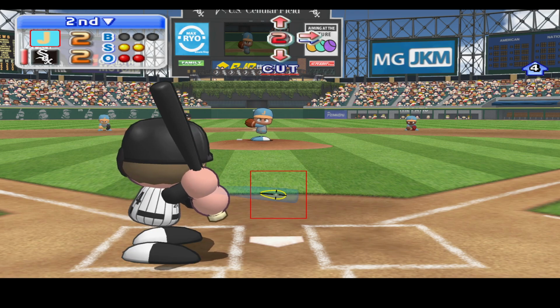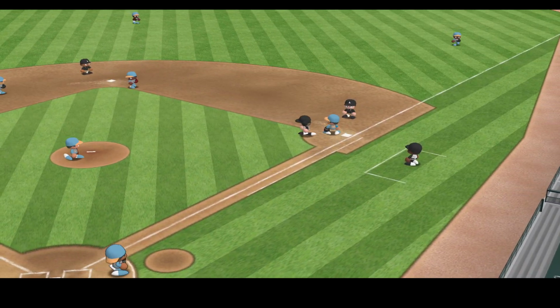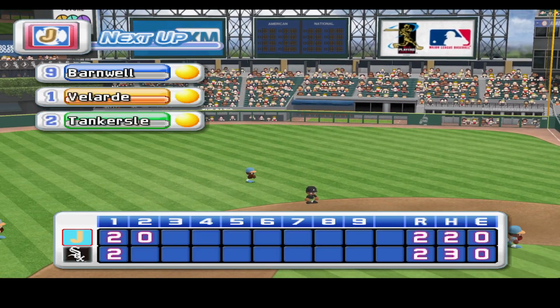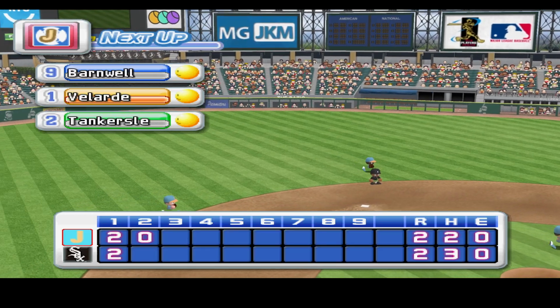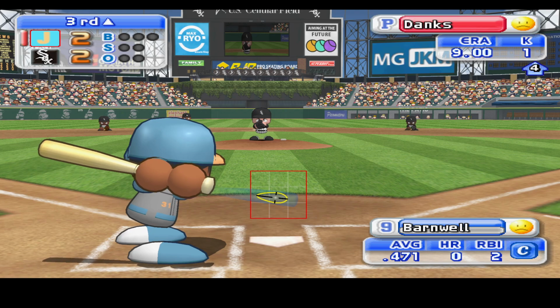And a swing and a miss from Creedy. And a ground ball to short from the hole. Velarde. Strong throw at Creedy to end the inning. So Geddes is able to shut him down in the second. Barnwell, Velarde, Tankersley for Jacksonville.